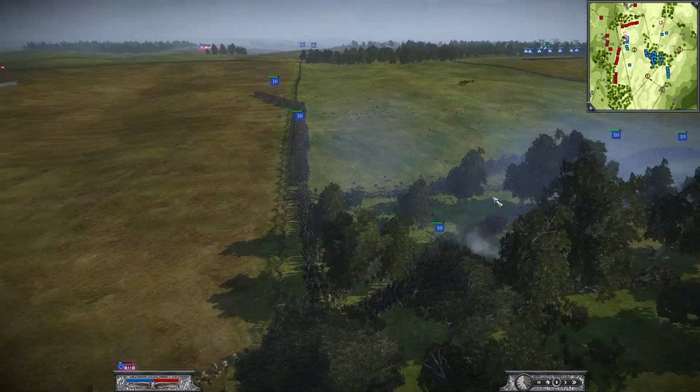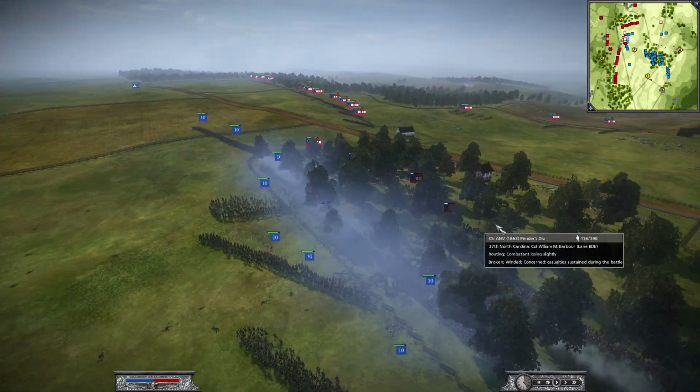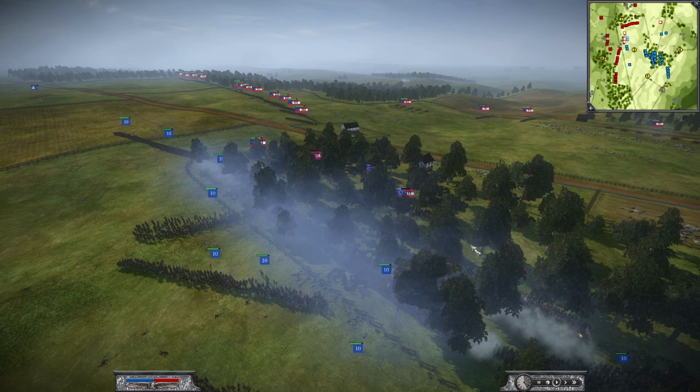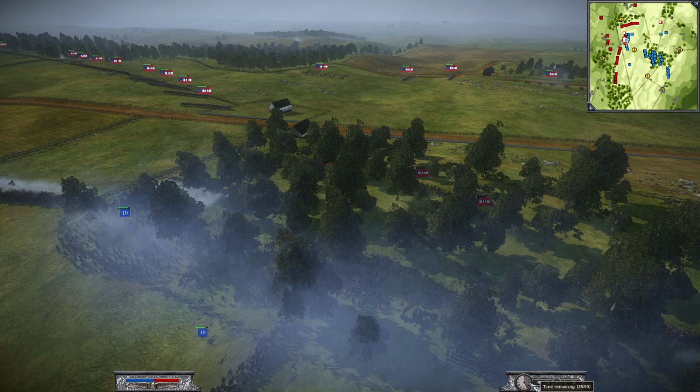The 10th Corps is going to form up along this fence. And to be clear, you guys haven't missed anything. There was an artillery battle, that was it, because we're about 25 minutes in.